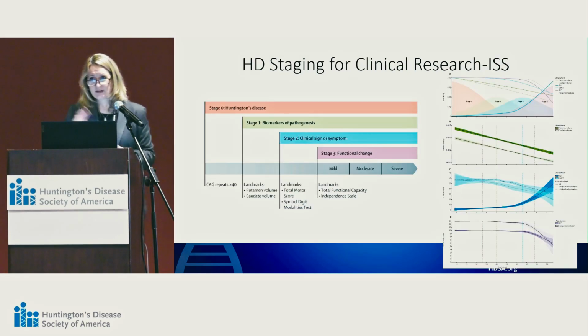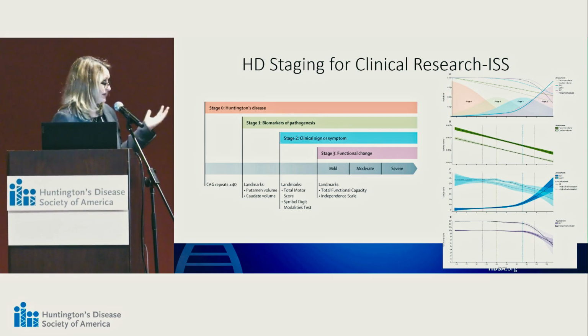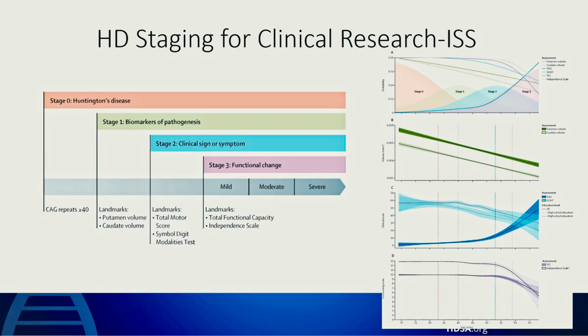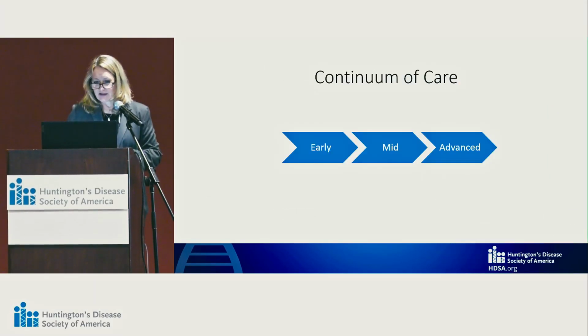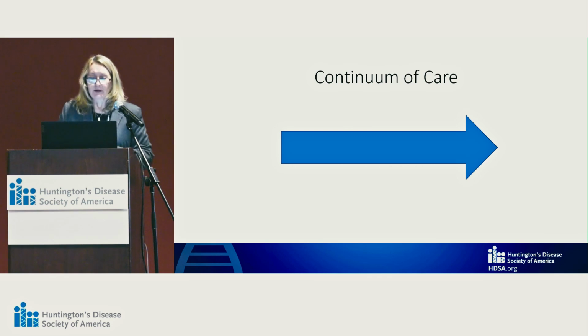And I want to distinguish this from the staging system that has been developed and recently changed for clinical research in Huntington disease, because you'll hear a lot about this as well. It's the integrated staging system for HD used for research purposes, really highlighting that we are able to begin to see changes in the brain before any of the symptoms appear in HD. And so that staging system really begins just knowing that the gene mutation is present. And then we begin to see some biomarkers, but no symptoms yet. It's really stage 3 for this system where there's functional changes and we move through mild, moderate, and severe stages of Huntington's here. And as I already mentioned, we're going to break this up into categories, early, mid, and advanced, but really it's a continuum over time, and care needs are really part of a continuum over time.